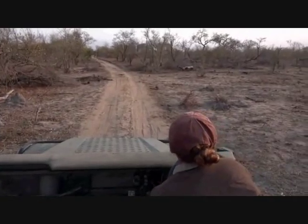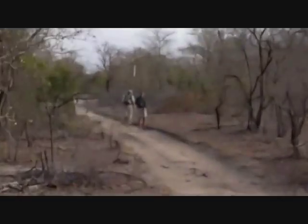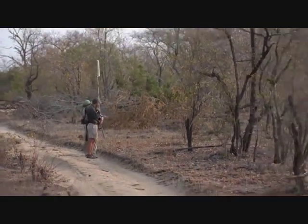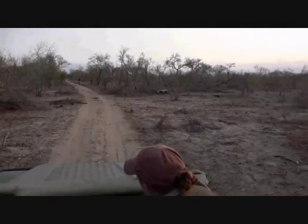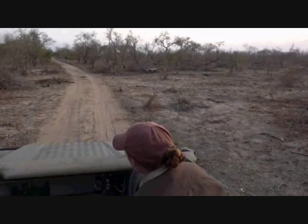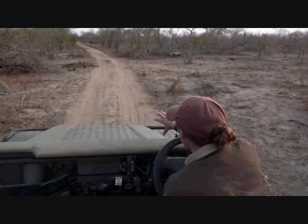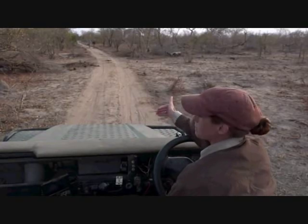Okay. Okay. Awesome. How cool is this? So there's James. We're just waiting for him to move out and away from the sighting, and then we're going to pull in. This is awesome. So what we're doing is we're just waiting so we don't make her feel pressurized in any way. So we don't scare her, because obviously there's people on foot.